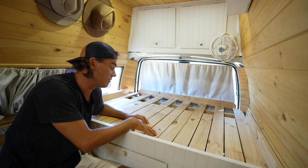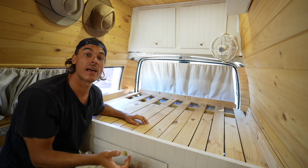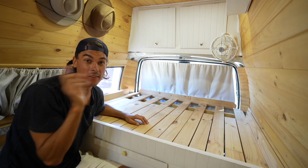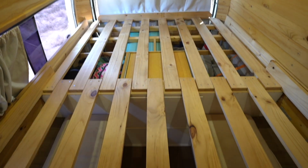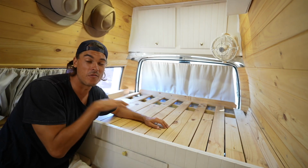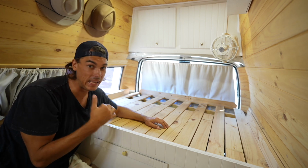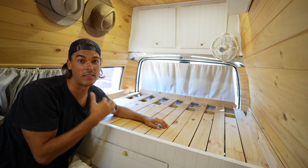So the sliding mechanism for this bed is actually quite simple. If you want to see how I built it, you can check out the build video back in 2020 when I built it in Santiago. I'll link it here. It's basically inline slats with a stationary part and a moving part. It slides out super easily, and I think it's one of the best bed designs for a van this size, where you can't physically fit a fixed bed, but you want something easy and functional and something that's going to allow you to enjoy your van life experience.